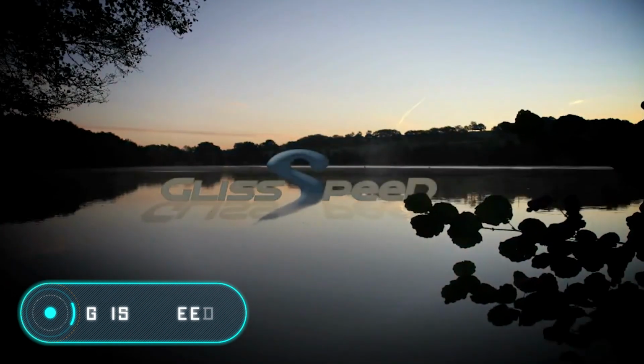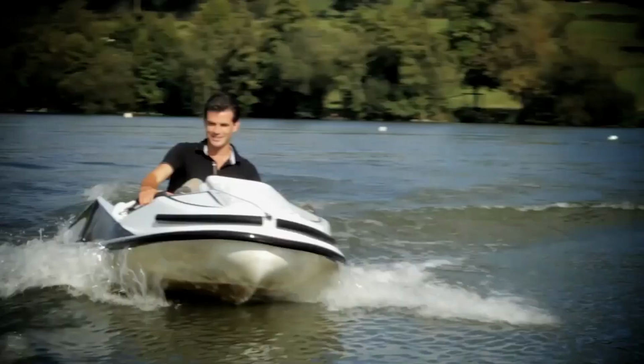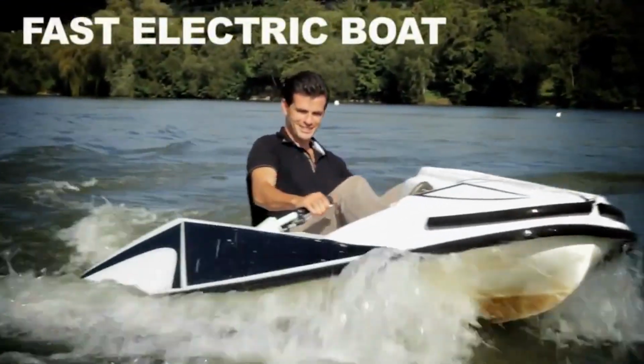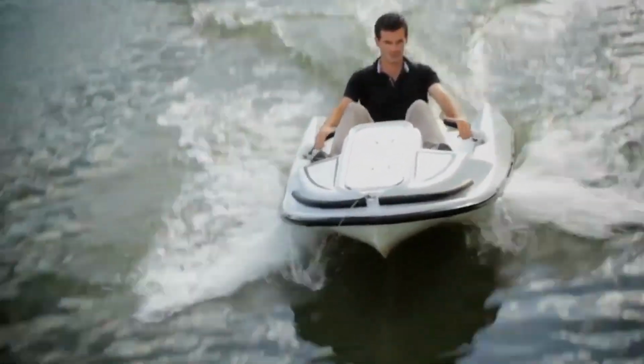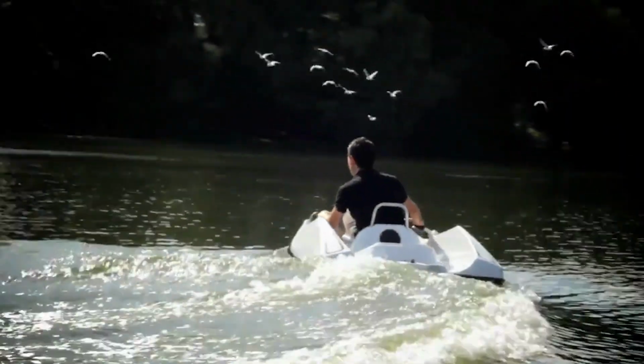GLISS Speed. This electric eco-friendly boat will make you feel like you're driving a go-kart on the water. It's easy to drive and it's not demanding. It can speed up to 16 miles per hour and you don't even need a license to drive it.